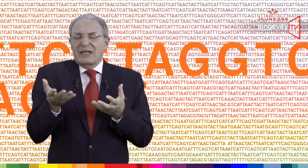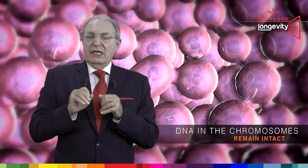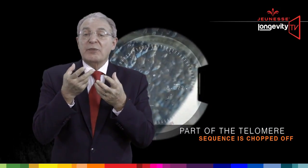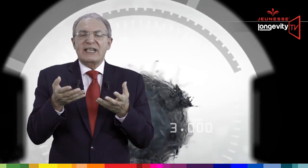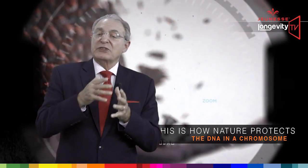So why is this DNA made of repetitive DNA sequences? What for? When cells divide and multiply, it is very important that the DNA remain intact. If we lose a portion of the information which is in our DNA every time it is replicated, human life would just be impossible. So with every replication of our DNA, part of the telomere sequence is chopped off. But this really doesn't matter, because we are losing the same sequences of nucleotides, the same code. There is still another identical sequence. This is how nature protects the DNA in a chromosome.